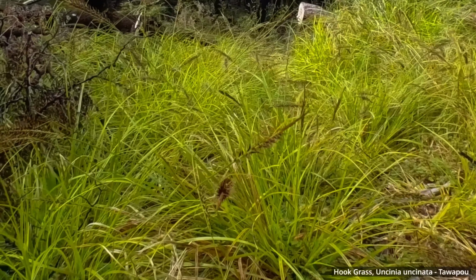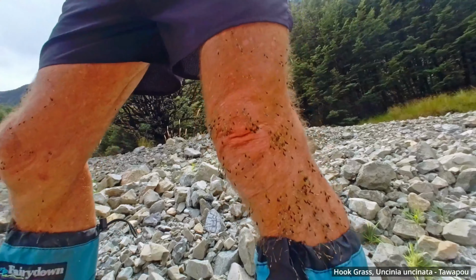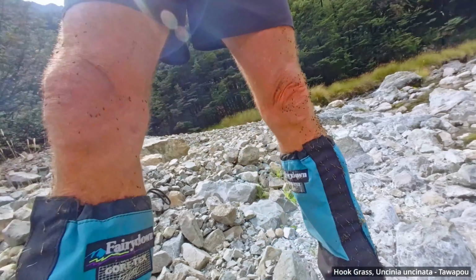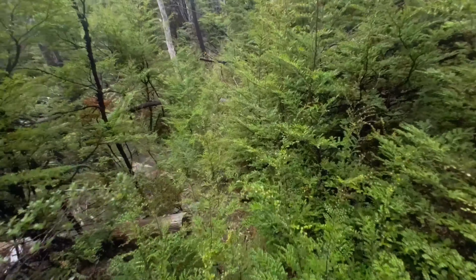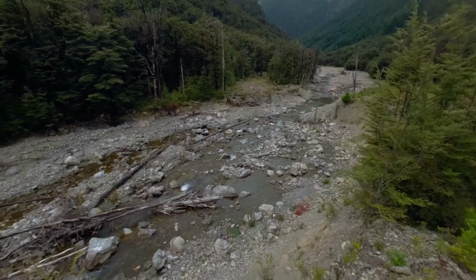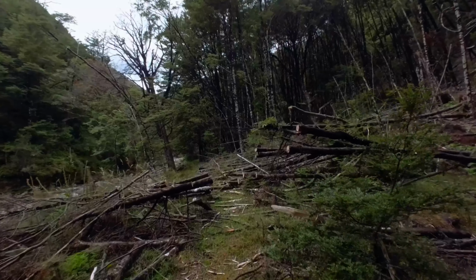This is hook grass. Well, we've got the hook grass. Because there's no one coming along the track, I've basically got the full Monty as far as what it's able to deploy. Good example of a blown out river. Thanks Doc, it's making life a lot easier when you're trimming back all the windthrow.